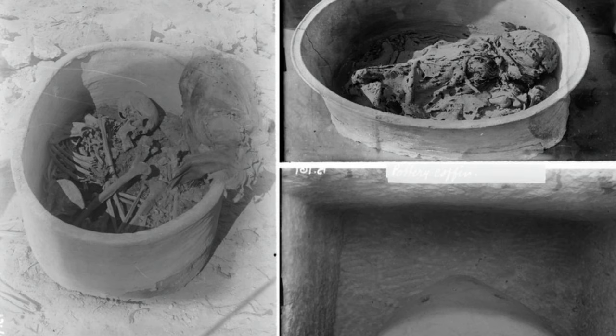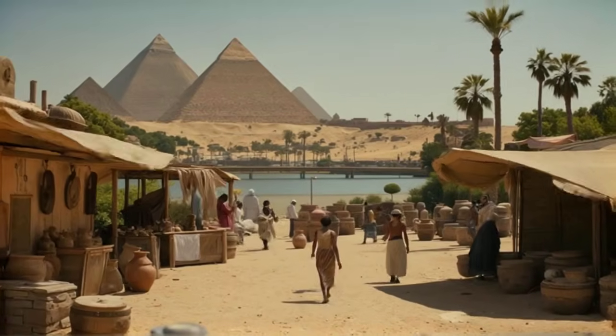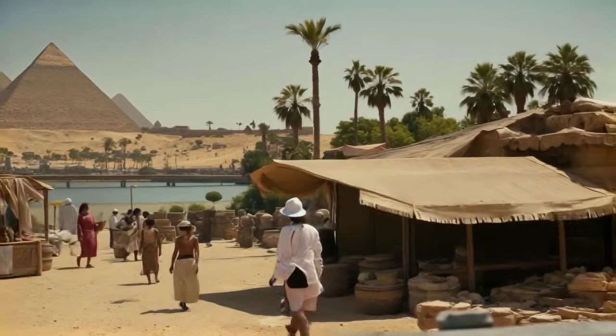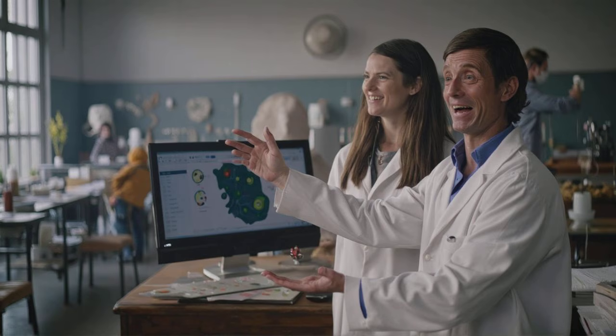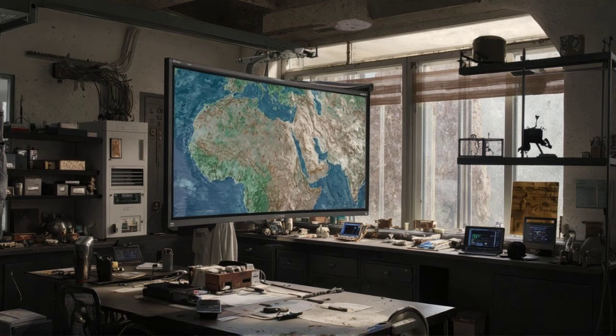The man buried in Nuweirat had ancestors who traveled, traded, or intermarried with families from southern Mesopotamia, possibly during a time of intensified contact between the two regions. Archaeological evidence already suggests trade in lapis lazuli, copper, ivory, and pottery between Egypt and Mesopotamia during this time. But this DNA adds something entirely new, biological evidence of people moving, not just artifacts, but bloodlines crossing continents, showing ancient mobility we could only guess at before.